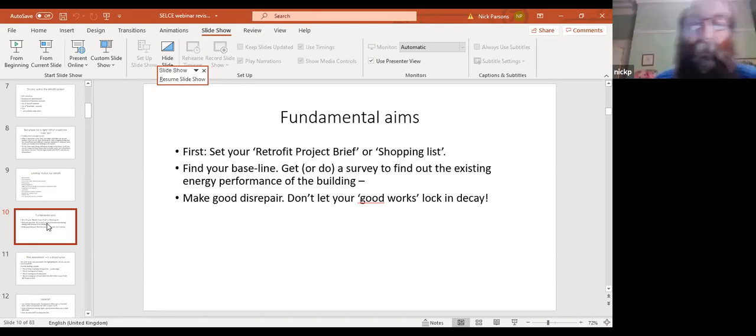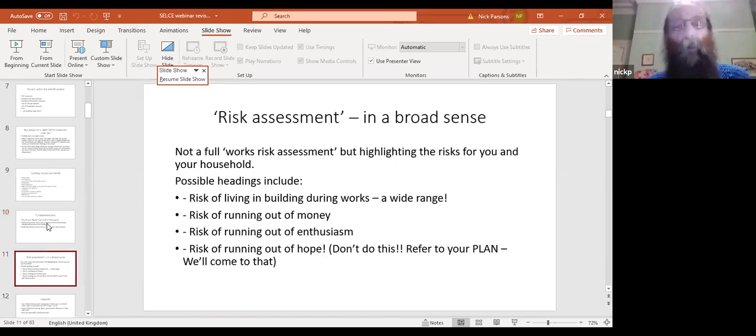Important thing: make good disrepair. Don't let the works you do to insulate your house actually lock in decay behind things, because I'll come in a minute to why that is really, really important. You want to do a bit of a risk assessment. That's not a full works risk assessment that your health and safety advisor might do if you had one, but highlighting the risks for your household. What are the risks of living in a building during works?